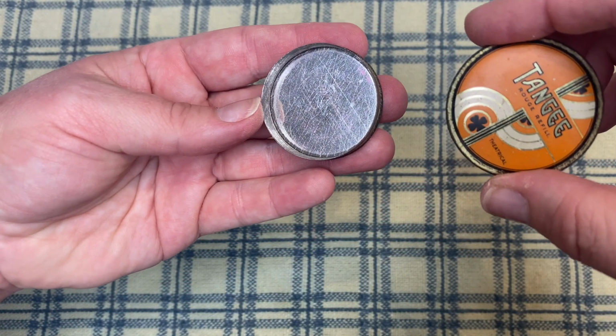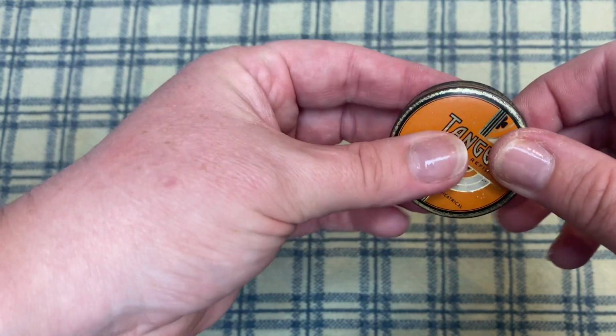So this one doesn't feel like there's anything in there. No, it's empty. But I love the packaging on this, it's gorgeous. It's, I don't know, very Art Deco to me. And then we have another Tangy. This one's Theatrical Red Dry Rouge Compact.